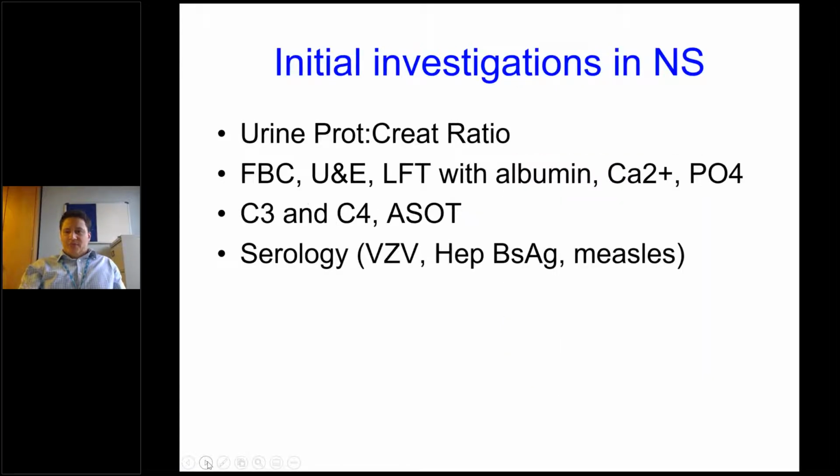So this is a case of nephrotic syndrome. Now in childhood, nephrotic syndrome is commonly what we call steroid sensitive, and responds to that, and that's the majority of what we see. And the initial investigations we'd do when you see a patient like this in A&E, if they're edematous and they've got heavy proteinuria, is to send some bloods off to the lab.